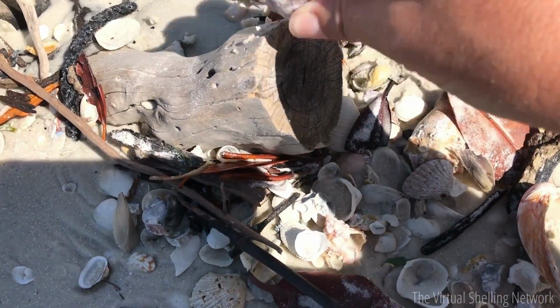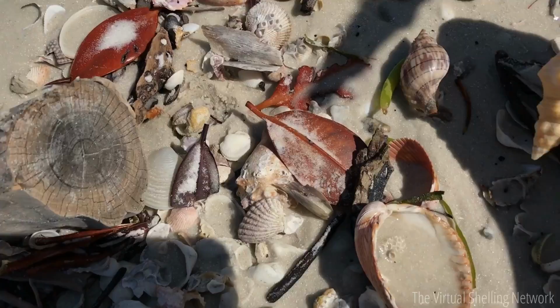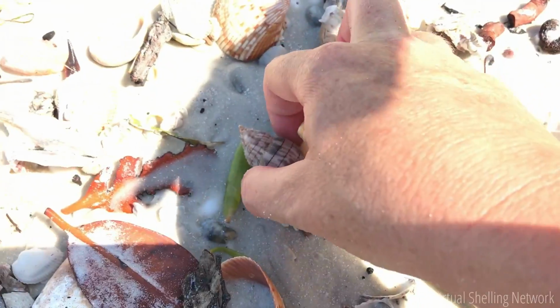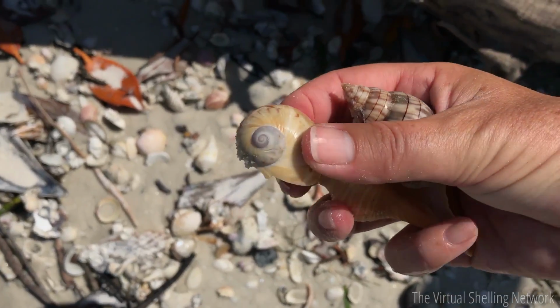Let me try to get the sand out of that too. Look at those, just those two right here. Beautiful. Oh, and here, look at this gaudy, guys. Oh my god, look how big. Beautiful.